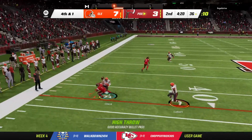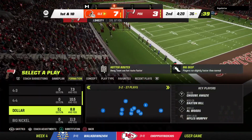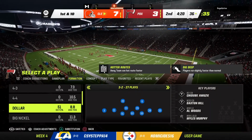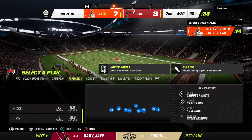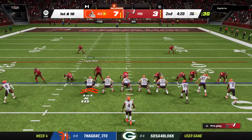They're going to try and throw. And it's incomplete. They cannot convert, and they turn it over. So certainly an interesting call there to go for it. And it'll be a turnover on downs. So they take a big, big chance here in their own territory. And you think the coach may have some questions to answer?